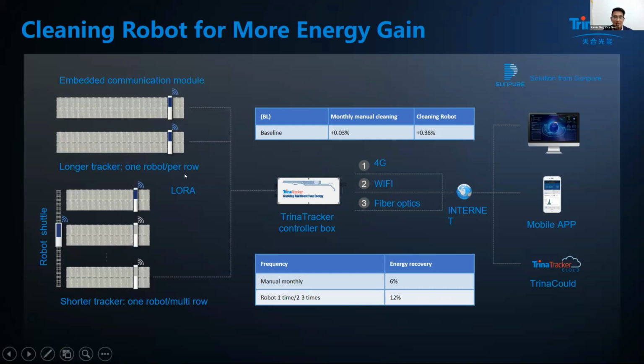Trina is also combined with a smart cleaning robot. Trina's modules plus TrinaTracker are compatible with cleaning robots here. So we are working with our partners to have a package solution. You can see the picture here. Each row has a cleaning robot, and they are automatic and communicate by wireless communication. All these cleaning robots' communication is controlled and collected by TrinaTracker's controller box, which is also manufactured and provided by Trina Solar.